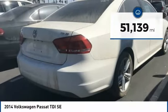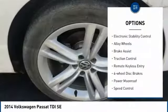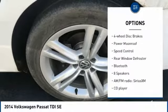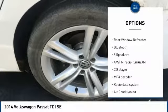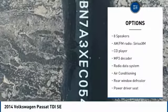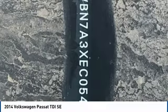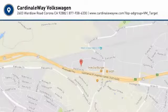Here are some of this vehicle's great options: electronic stability control, alloy wheels, brake assist, traction control, remote keyless entry, four-wheel disc brakes, power moonroof, speed control, rear window defroster, Bluetooth. Come see the car for yourself.